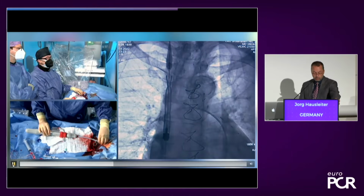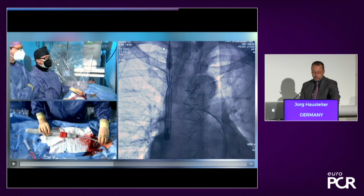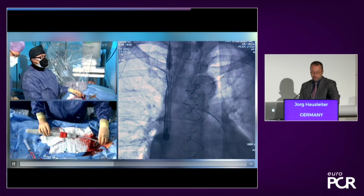And maybe I'm going to stop here for a second. You see now here the system, this is the nose cone. Here is the valve system in this pre-mounted sheath. You can appreciate more or less these two indentations. In between is this belly of the valve. And this belly, as I said before, we want to place so that we have some blood flow from the left side over the innominate vein into the superior caval vein, so that we're not obstructing this with our system. So we want to place this rather high, but not too high, so that we are avoiding any obstruction.